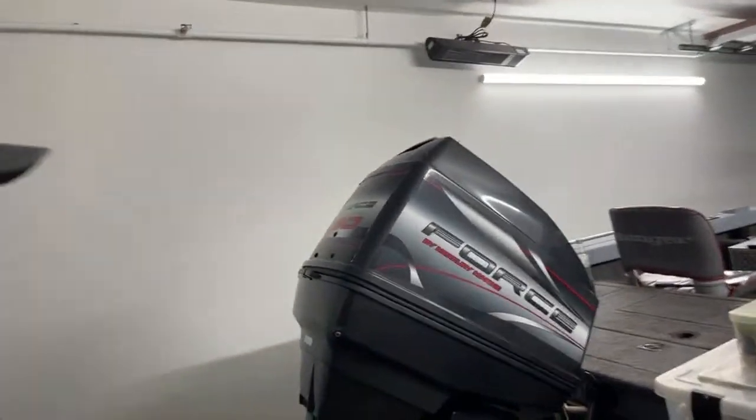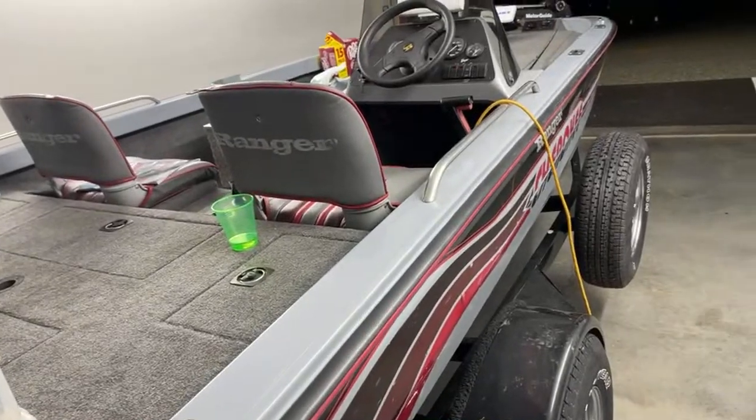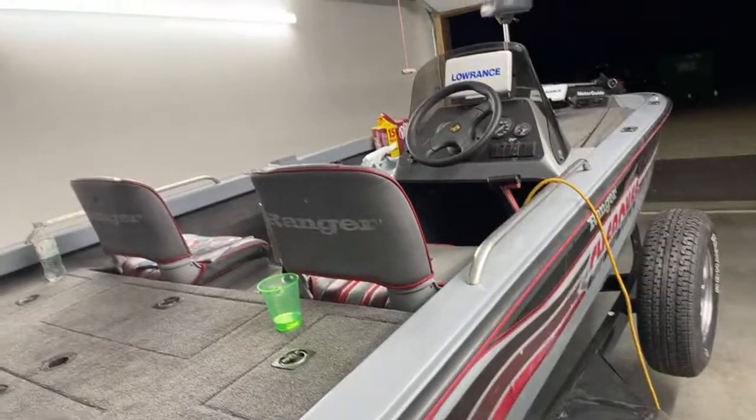What is it, a 2-stroke Force 90? I wonder how that runs. Well, this is the same engine as mine. It's just a couple years older and has the older markings on it. So it's a carbureted three-cylinder, standard, old school.